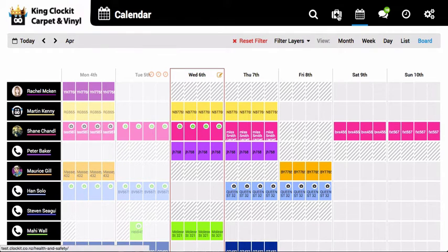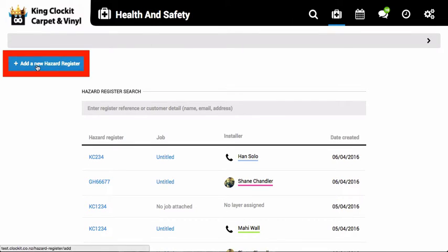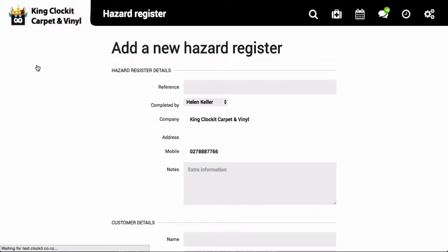So you'll notice along the top menu here we've got a new icon. It's a little bag with a plus on it. That's going to take you through to our health and safety register. So initially we're going to add a new hazard register.